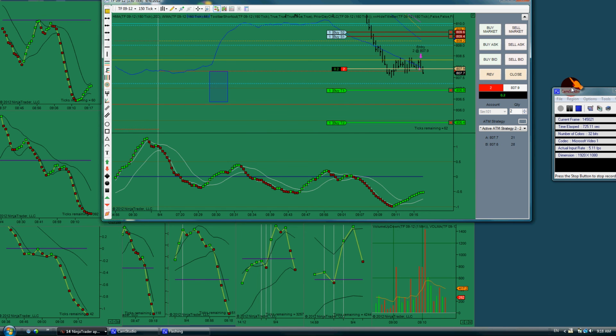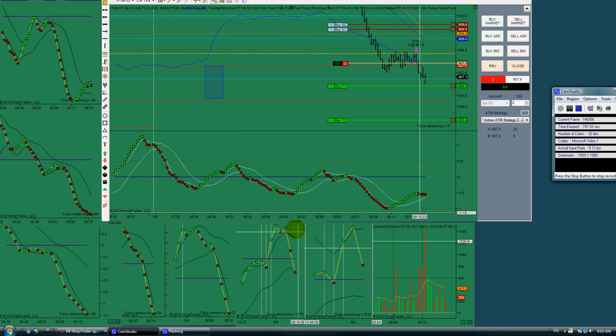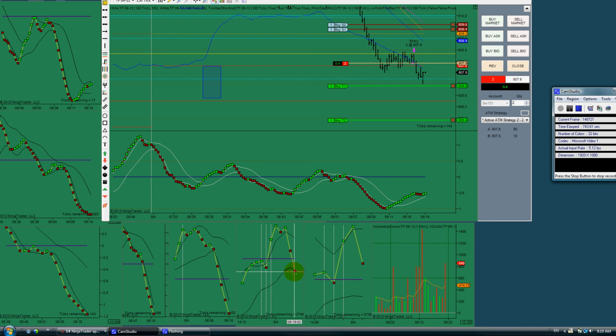Okay, we've come down to an old SR line that could work. Well, it didn't. That's good. We want to trust our indicators. Again, this was a huge down move, and if we can break under this Bollinger Band here, we could be in for a nice rundown.